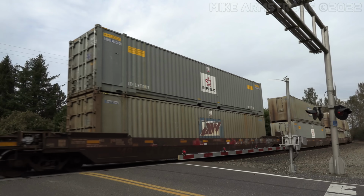Multiply that by all the hundreds of local freights that run all across the country on a daily basis. Railroads really do keep the country moving, and freight trains are absolutely essential to that.